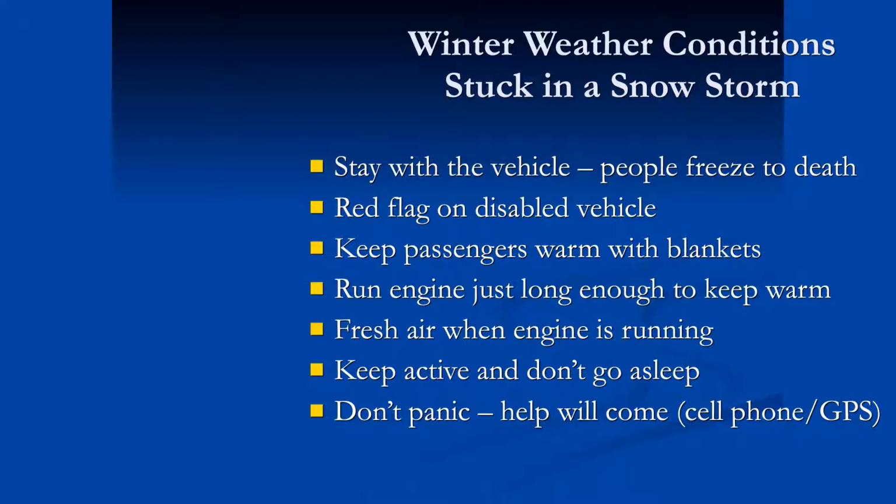Just know that a red flag on a vehicle that has no electrical power alerts people that you need help. It's a sign of a disabled vehicle. Now, in the summertime, as we talked about with driving emergencies, a white flag or something white attached to the door handle or antenna is a sign that you need help with your car.